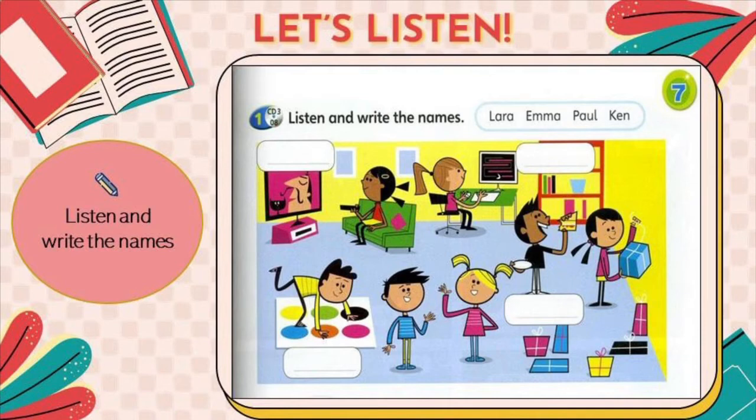Hello. Hello. These are my friends. Paul's wearing a black t-shirt. Is he eating cake? Yes, that's Paul. Now look at the boy playing a game on the floor. That's Ken. Is Ken wearing a yellow sweater? Yes, he is.